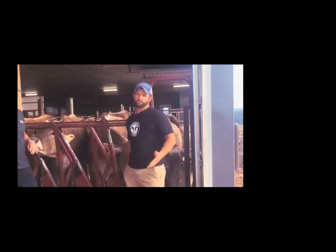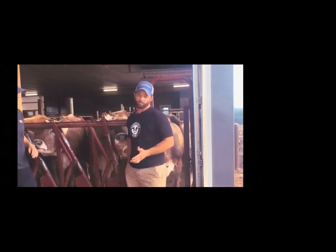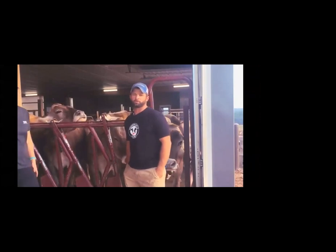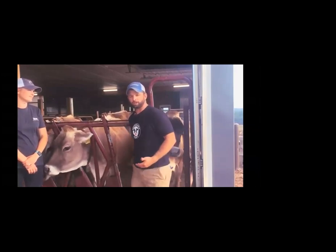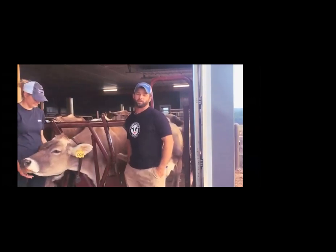And a cow's lactation cycle whenever she calves is when she starts milking. Usually they'll milk pretty heavy up until about 150, 160 days, and then they'll start to drop off. So for us to keep cows milking, we want to get them pregnant so that we can turn them dry and let them have kind of a vacation to come back into milk after they calve.